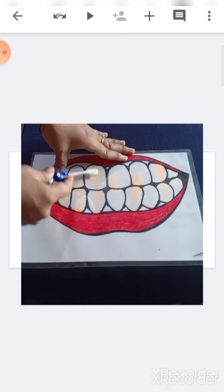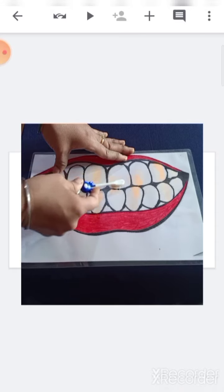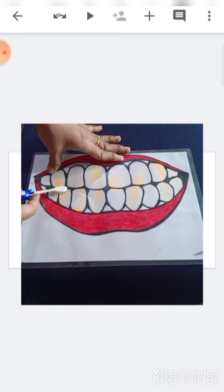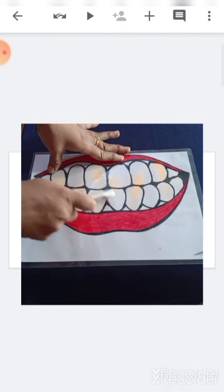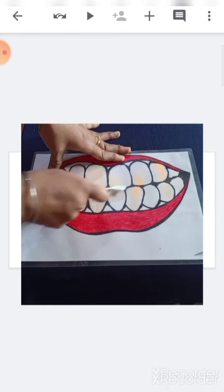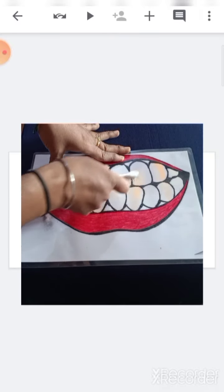Yes, and then in the circular direction like this. Yes, round and round, circular direction. Yes, children. Okay. Like this, you have to brush your teeth daily. How many times? 2 times daily. Yes, children. Yes, 2 times daily. Yes, up and down, and then circular direction.